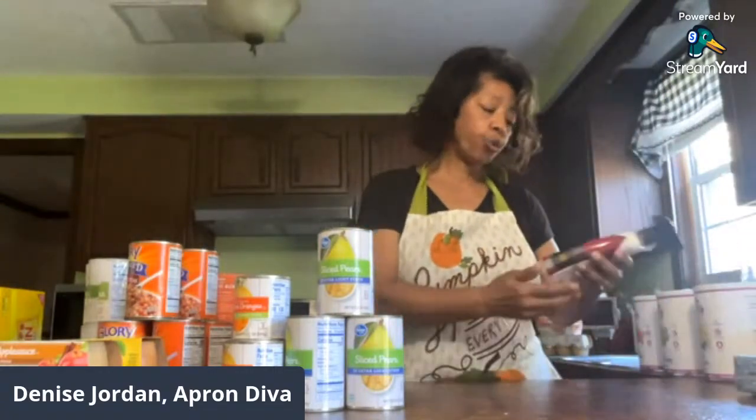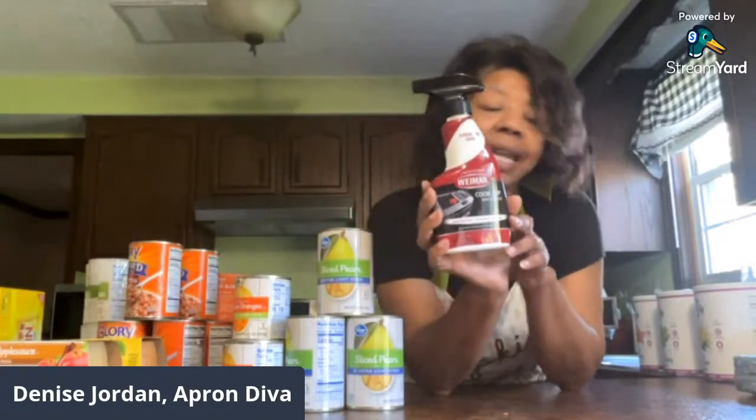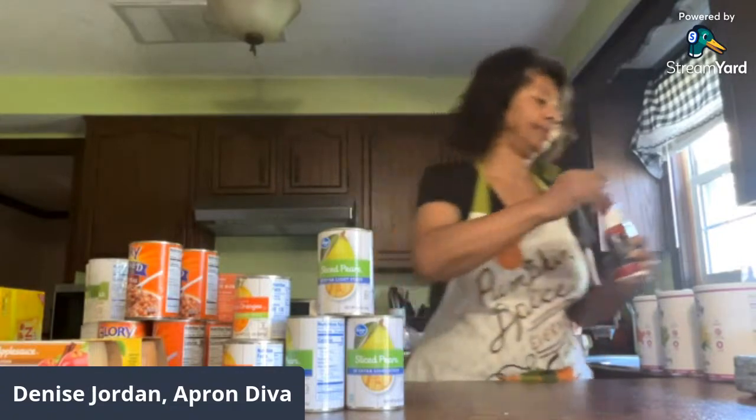And then I really needed some of the Wyman cooktop cleaner. And I used up what I normally had. And so they didn't have the bottle that I used. They had this spray bottle. So we'll see how this works. So it is the Wyman cooktop cleaner, but it's in the spray bottle.